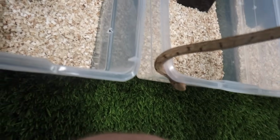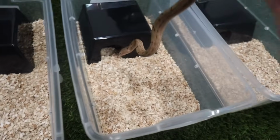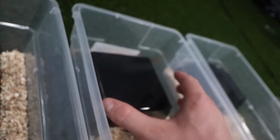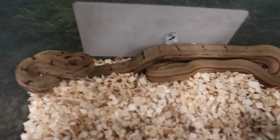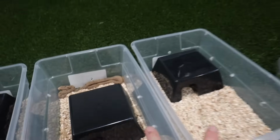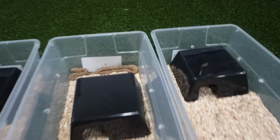Here you go, musking all over me. Absolutely just destroying me with musk. I got a whole lot of musk on my hand right there. And that is a beautiful little female Chinese king rat snake. And like I said, you guys, with these 2, we can make a world's first.